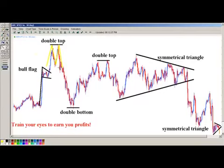So it's best to let them complete, let the bottom break on the middle part of the M and head lower, or somebody can draw a trend line and allow that trend line to break as well. When they're very steep, almost parabolic moves, I let the bottom of the M break. If they were a little bit more of a normal angle, then I would draw a trend line and let that break, and let the break of the trend line be my confirmation that the double top's in place.